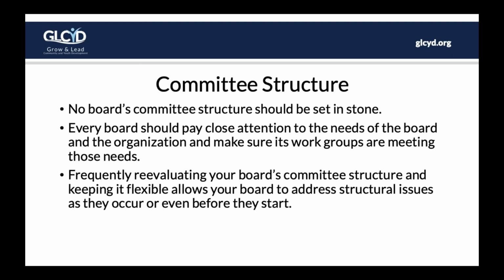sometimes flexibility is good, and organizations, like people, change. They change over time. Their needs change. Sometimes different parts of your direction change as you set new goals or have a new strategic plan. So sometimes it may not be the best interest of the organization to have standing committees. Some of you might say, hey, it's working for us, we do it, it's working great.